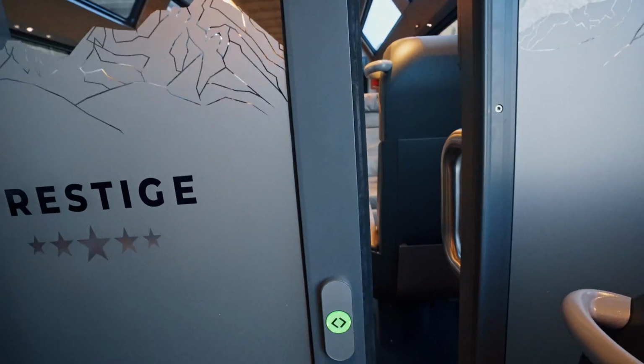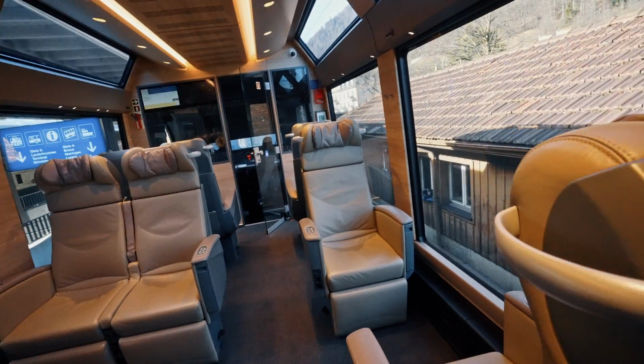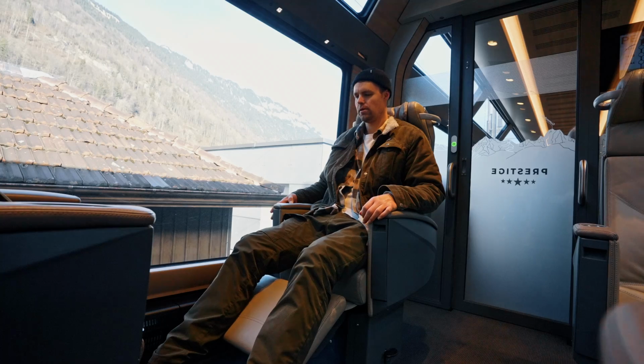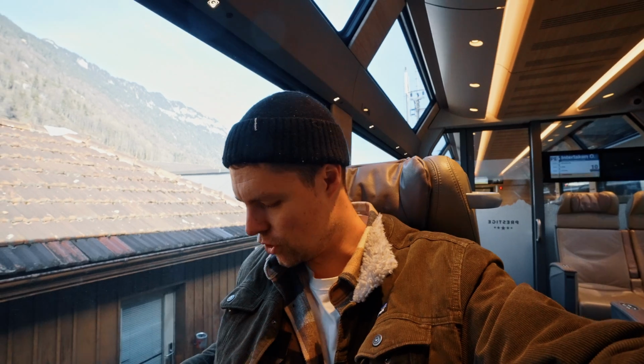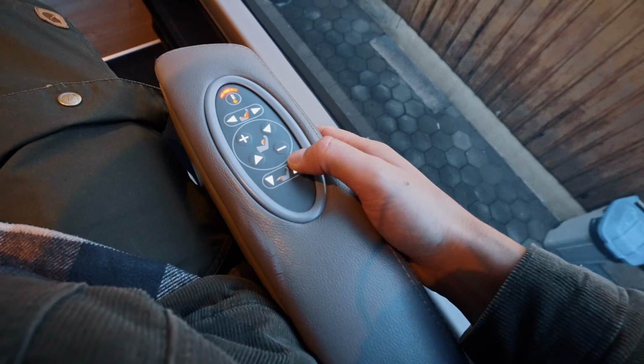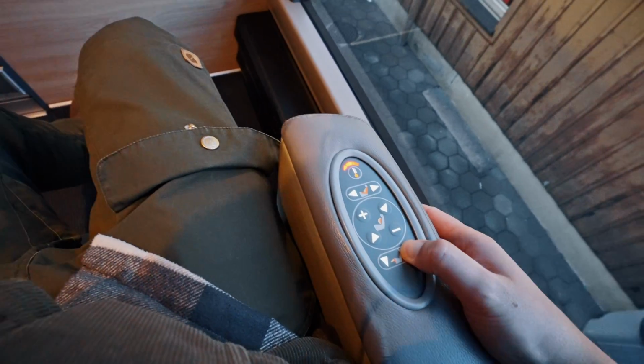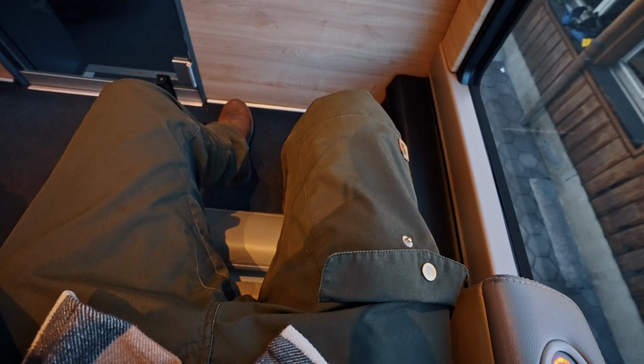the better seats. They recline, you're heated, there's outlets, and you got the whole place to yourself. At least I do. And again, kind of on the Rocky Mountaineer, you can change the seating position here, and you can also heat it up if you're cold, and you can also put the footrest up, so it's gonna be a comfortable ride for sure.